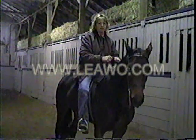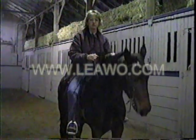Like I was telling you, this filly's just now started under saddle. Patricia has been just settling her back, so I don't think she'd ever done much with her. You can see she shows a lot of promise, a lot of real true natural rocking gait, as you could hear by the sound. And I think she'll be a good one.